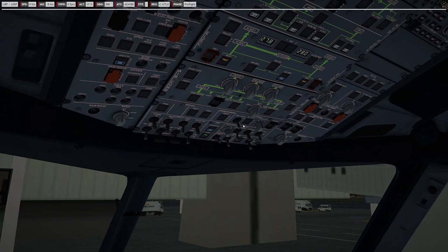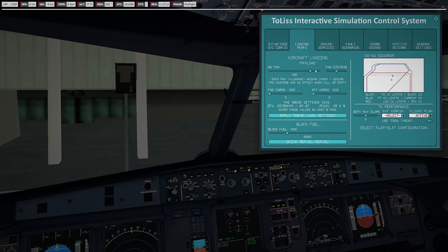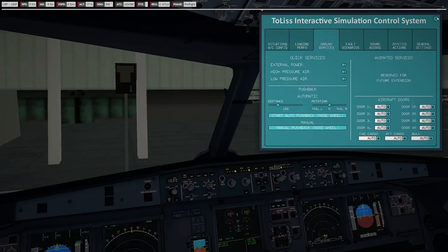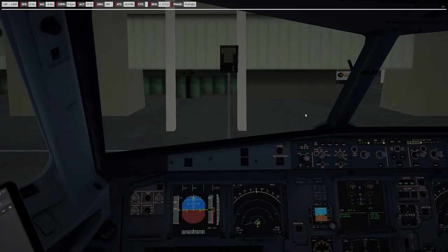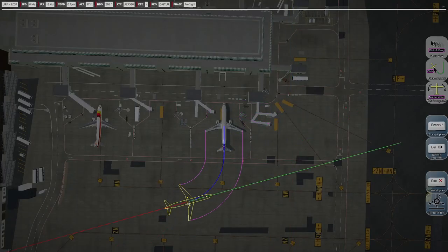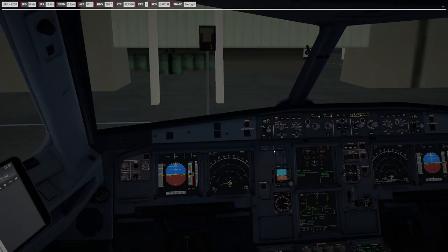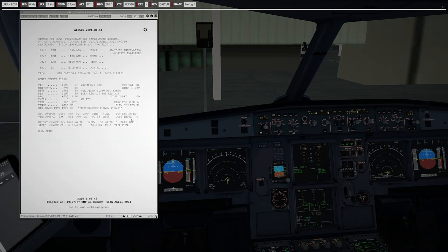That's all good. APU now is available. We'll go on APU bleed, turn the fuel pumps on, and we're good. And let's disconnect ground power. We can call the pushback tag. Please show me where you want to go. So we're pushing that way. Ground to cockpit. Tow is driving up. Lovely.